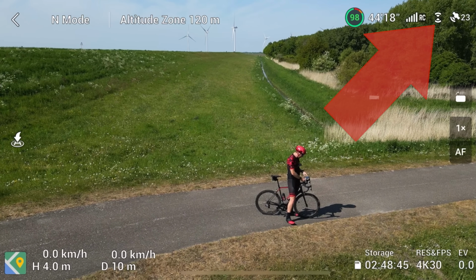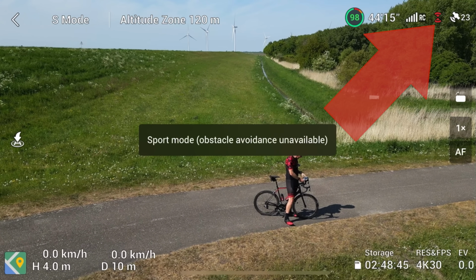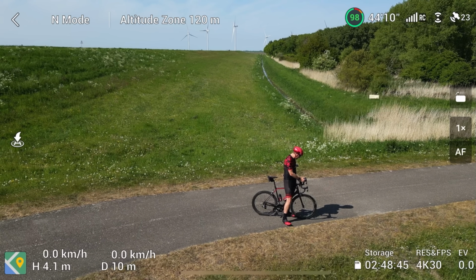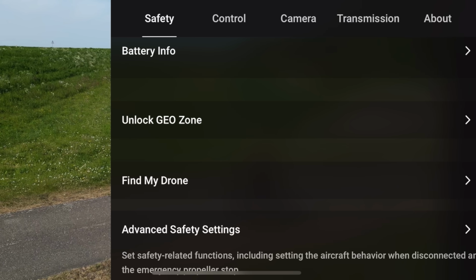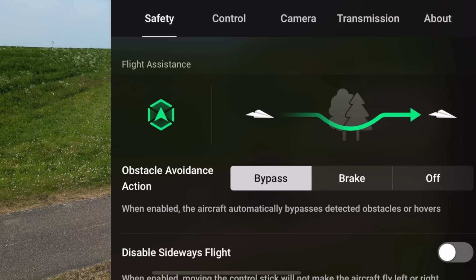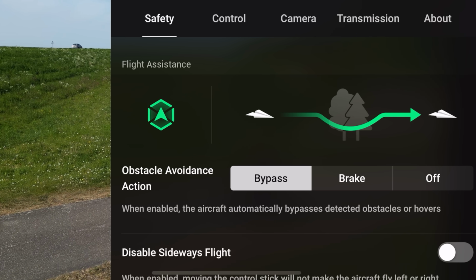You'll notice when I do that, by the way, in the upper right-hand corner, you can see that thing go to red. That is the obstacle avoidance sensors. So we're back to white, which means we're good to go. Tap this up here as well and look on the safety tab, the very, very top, and you can see obstacle avoidance action: bypass, meaning it's going to go around whatever we have as opposed to just simply stopping and waiting for the next command.